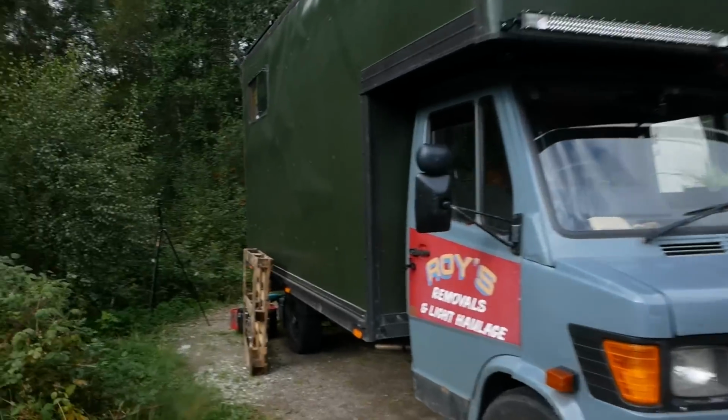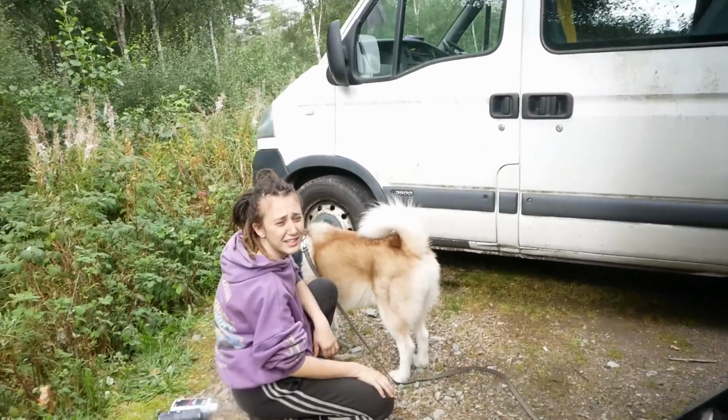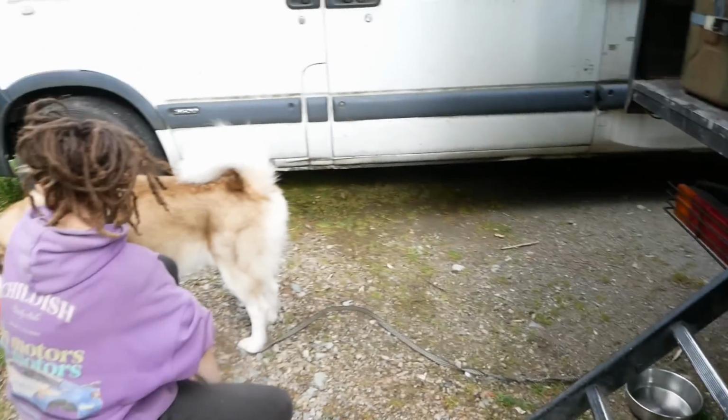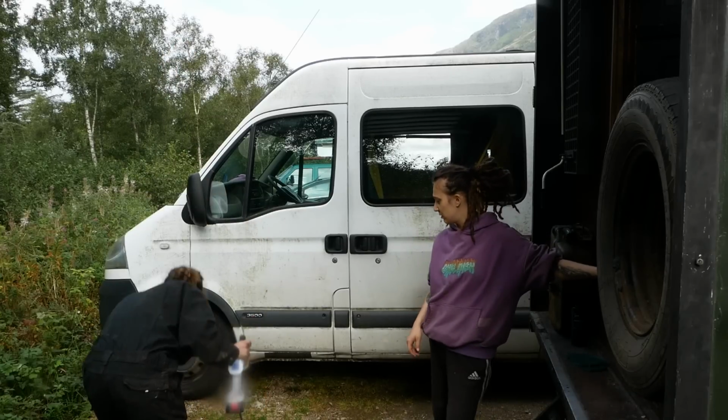Right, so I just went and got some water from the river, and now we're gonna chuff the fat. And the dog's drinking the water. That's alright, Yoshi. What about your water? Not interested. Bigger bucket. The most annoying thing is this isn't weighted.